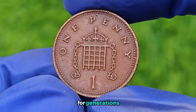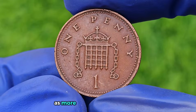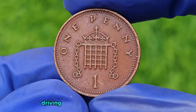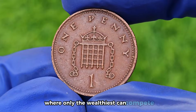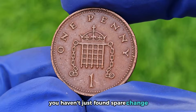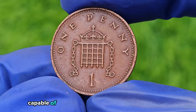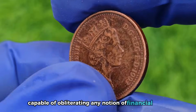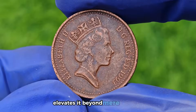The coin's mystique grows with each passing year as more collectors enter the fray, driving its value into stratospheric realms where only the wealthiest can compete. If you've stumbled upon this penny, you haven't just found spare change, you've uncovered a financial nuclear warhead capable of obliterating any notion of financial limits. The cultural significance of this penny elevates it beyond mere currency.